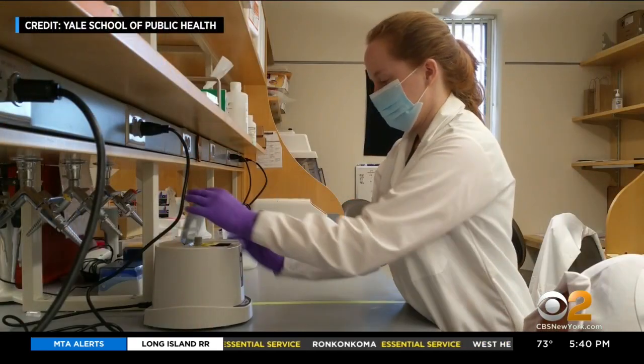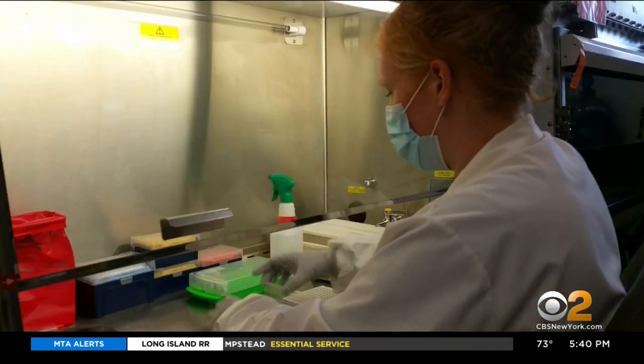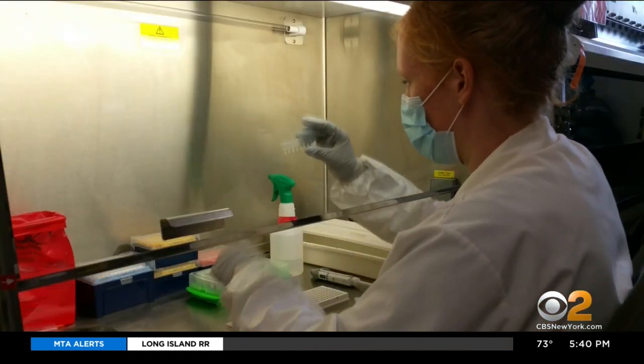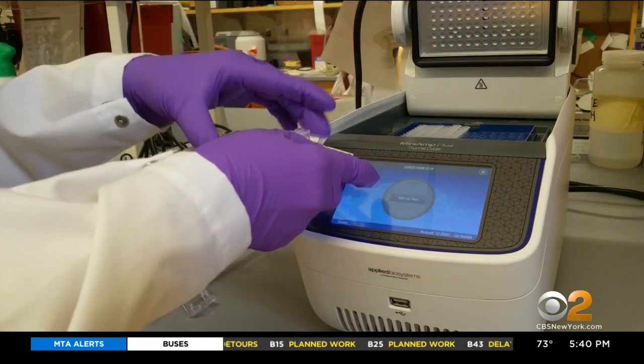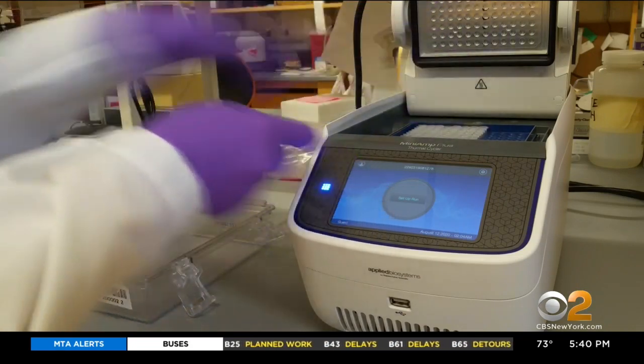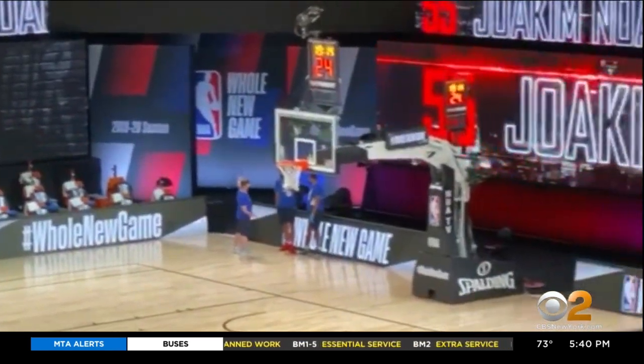An FDA emergency use authorization clears the way for a saliva test that avoids nearly all the drawbacks of the present testing systems. The method, called Saliva Direct, checks for the virus's genetics and has been shown to be as accurate as nasal swab tests. It's being further validated in the so-called NBA bubble.